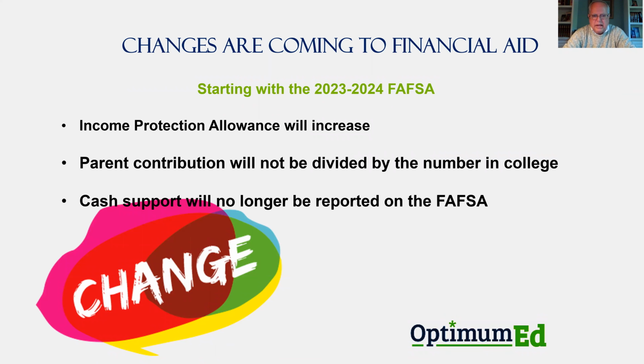Good. So having said all that, a year from now, things are going to change in a number of ways. There's legislation afoot that's going to change how we calculate need and what kind of help the student needs. So the income protection allowance, for example, is going to increase, which is a good thing. But the division of what the family needs to pay on a per student basis will no longer be divided by the number of students in college. It's yet to be seen exactly what the impact of that's going to be, but be aware of that. And then certain outside cash support that's received is not going to be required to be reported. So that will be helpful as well, but more to come on that as we get more information. So stay tuned.